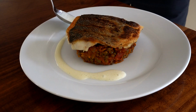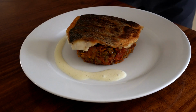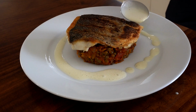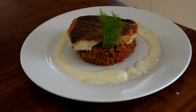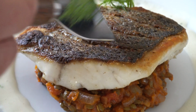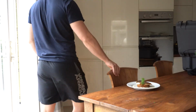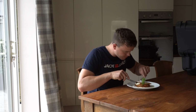And our double cream fish sauce to foam on the outside. Little sprinkle of dill on top. And there we have it. So you've got some sort of idea on how crispy that fish is. Fantastic, literally perfect. Oh, fish is good.